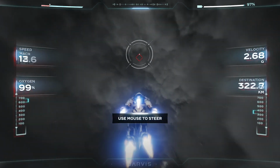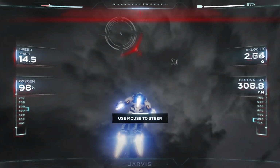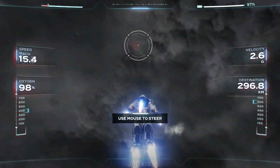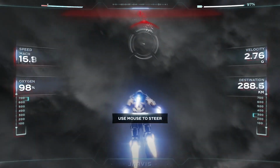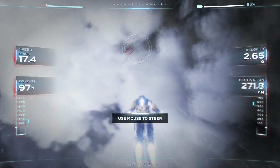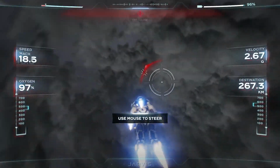I'm assuming I just need to keep that in the center. Oh, okay. Go right. I like the storm effects.